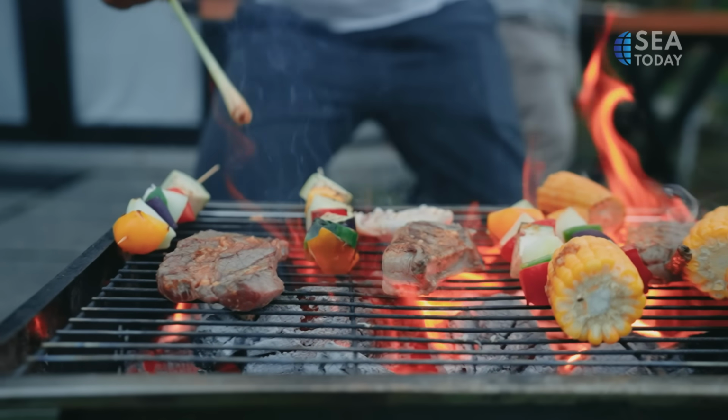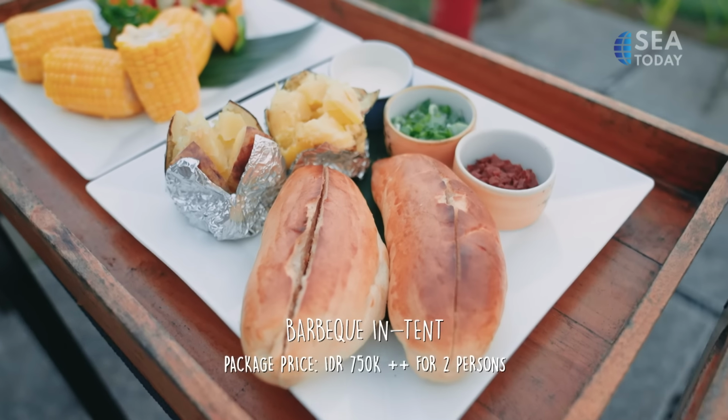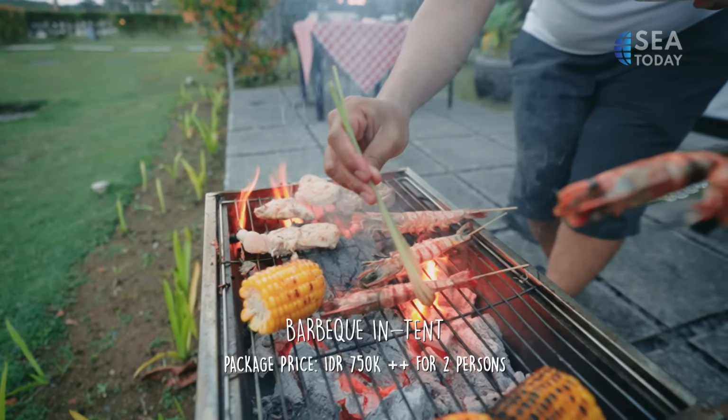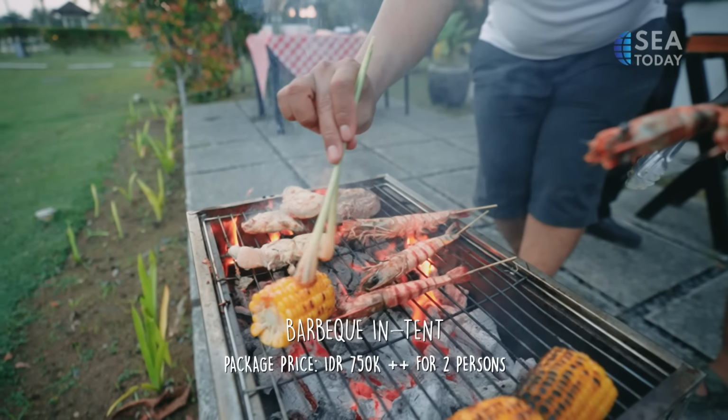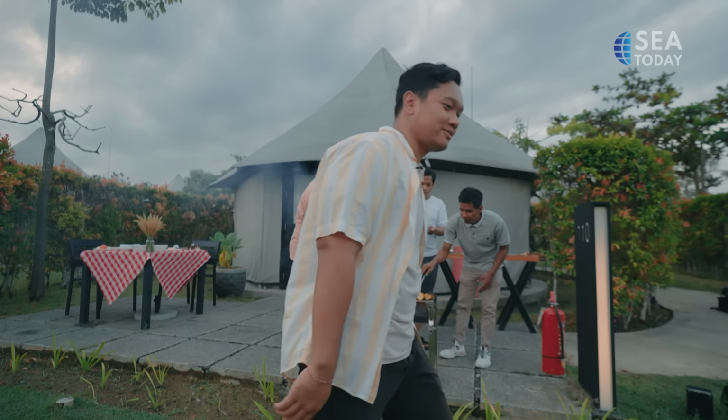Alright, so it's been a long day. It's pretty exhausting. I'm tired, the crew's tired. So what better way to end the day than have an in-tent barbecue? We're having that right now. Everyone's cooking, having a good time. Cooks really fast, so we're almost done. After this, everyone's gonna get to eat. All the crew gonna have a big meal together. And what a way to end the day, huh? Let's go.